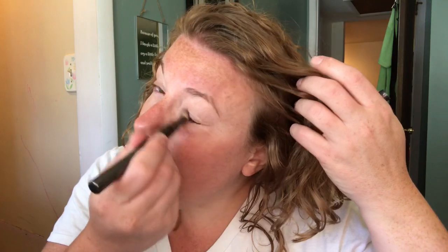Okay. Anyway, so I just kind of buffer it in, like that, to kind of just blend it. I don't know why I never used this before until here recently in the last couple months. A little goes a long way with this under eye concealer from It Cosmetics. A little goes a long way.